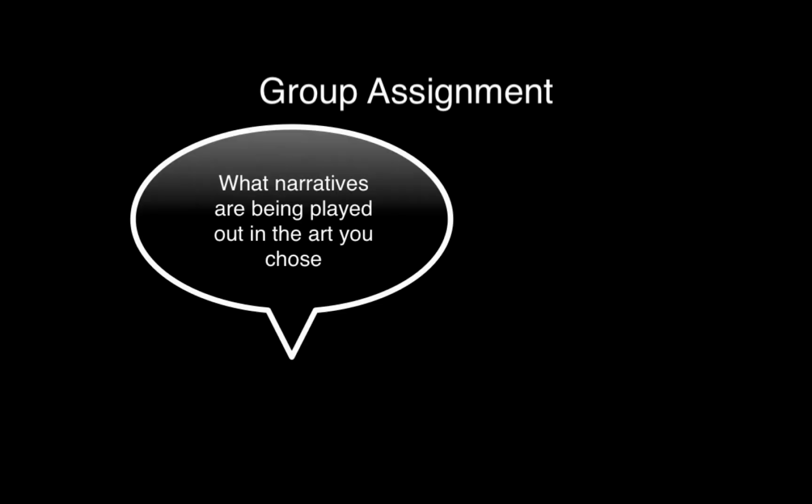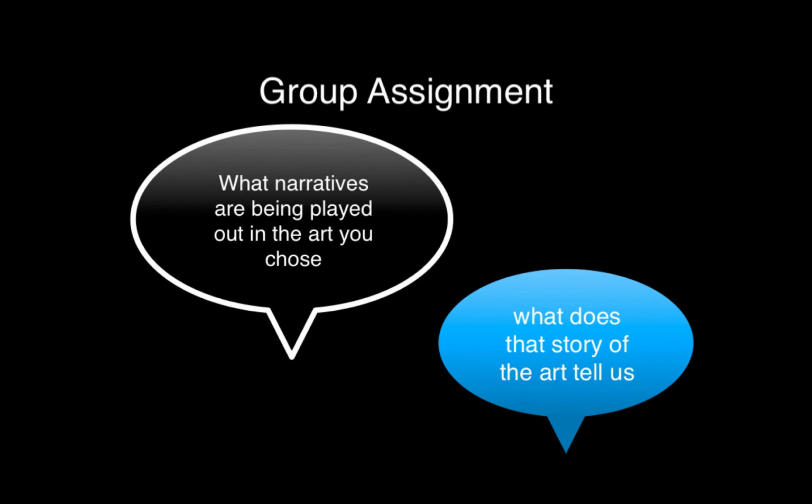Central question that you can talk about with respect to your artist. What narratives are played out in the Inuit art of your choice? Are they regional and culturally specific to Inuit, or can they be contextualized as part of the Canadian experience?